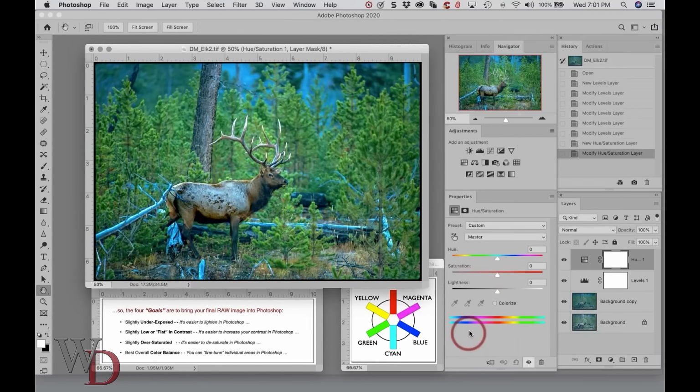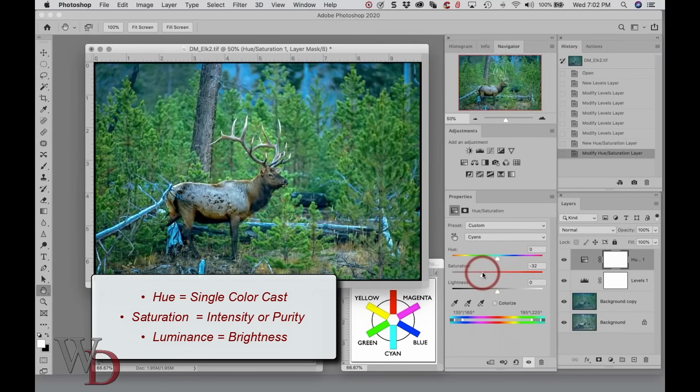Okay, the colors that are bugging me are a cyanish blue in particular in the driftwood. So I'm going to go to the drop-down list on these properties and let's start with cyans. And if you ever want to know how much of a particular color is in this, move the saturation slider to the right. A lot of cyan in there, okay? Let's go ahead and desaturate that. Remember, hue, saturation and lightness. Hue is a particular color cast. Saturation is the intensity or purity, and lightness is light or dark.